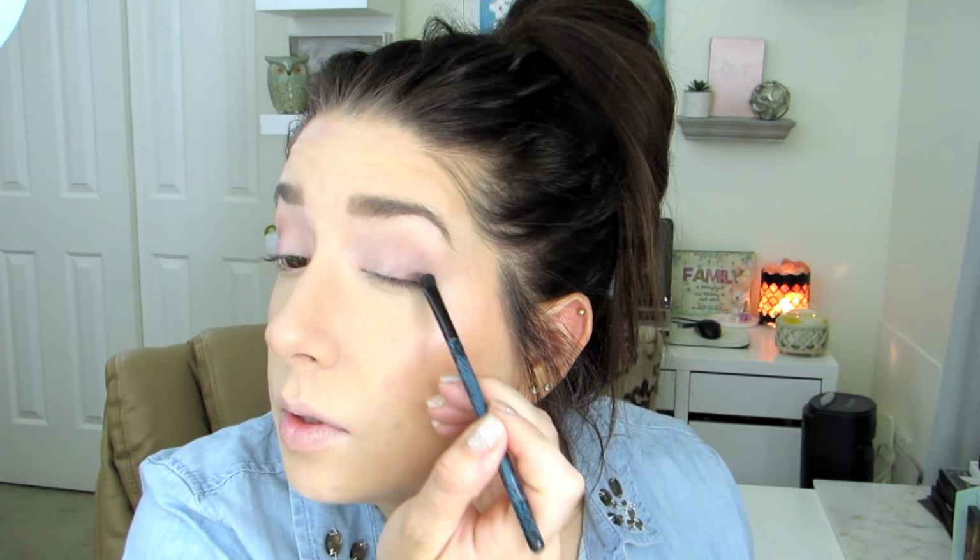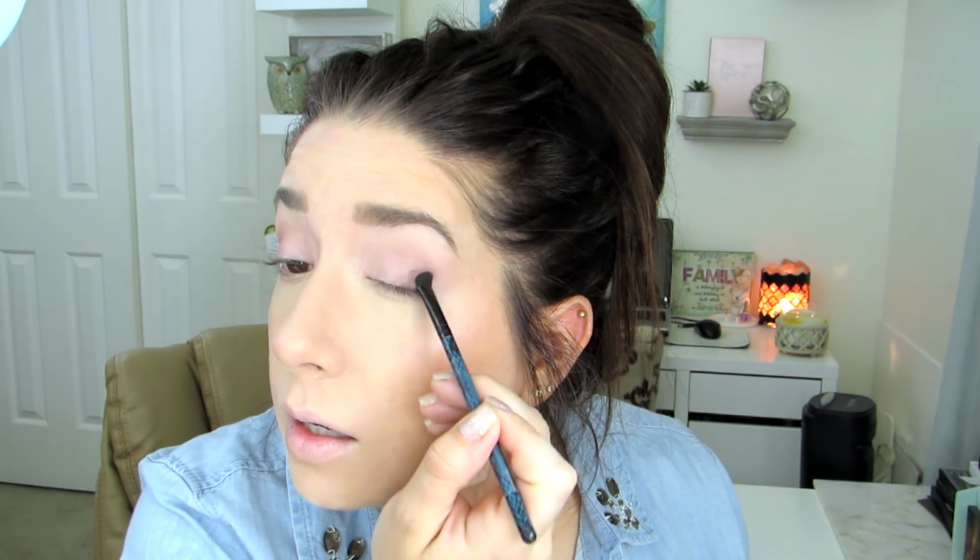There's a brush that I like to use. It's actually an e.l.f. brush from like back in the day, a holiday set. And we're going to go into this darkest shade all the way on the end, which is like a plummy gold sparkle. That looks really pretty. And then just pack that on to this outer corner. That definitely showed up. That's nice.